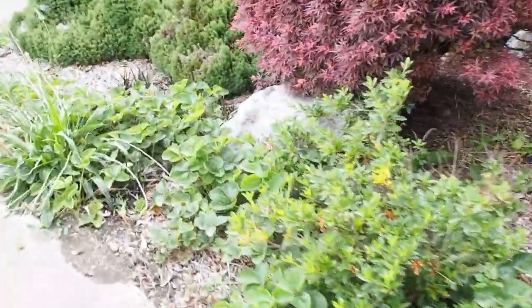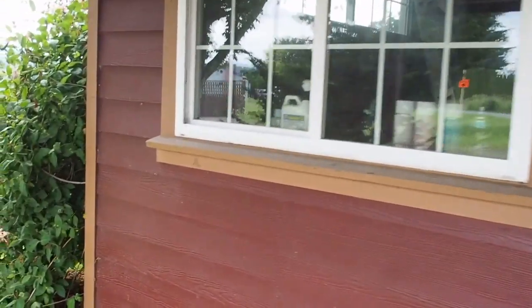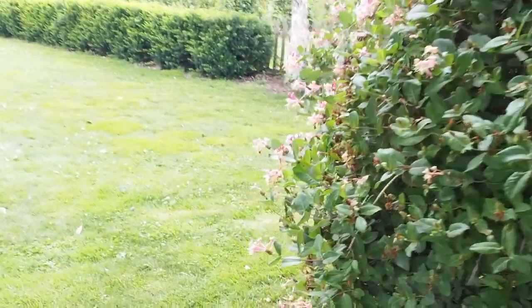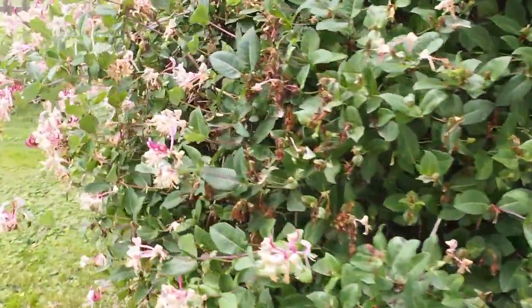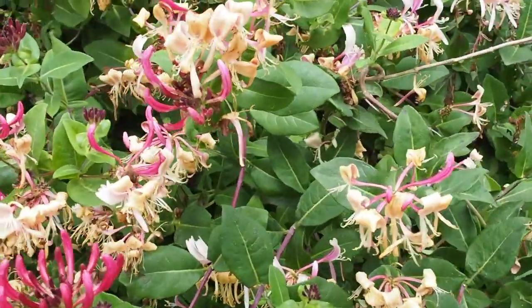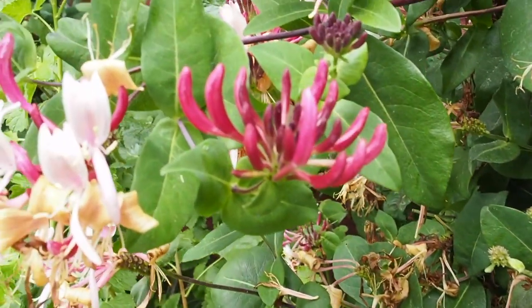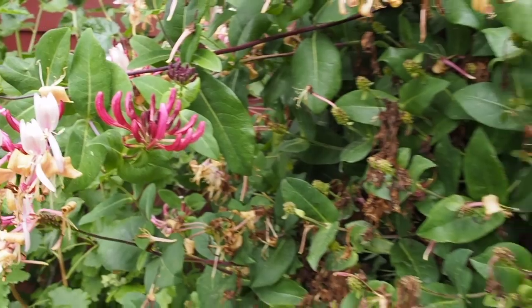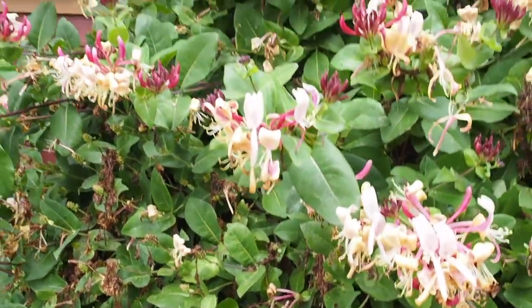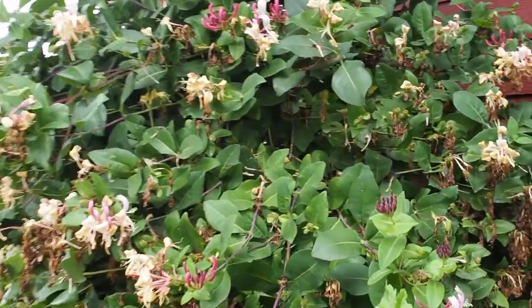Let's see, I think there are a couple more things I wanted to show you. Let's go back here. This is a little, we call this our woodshed, but it's got the well pump. We're on a well here, so there's the pump in there. Here we have two really big honeysuckle bushes, and they seem to bloom for quite a while. You can see a lot of spent blooms there, but it's still got some new blooms coming out, and I'm not sure what variety this is. Again, it was planted by previous owners, and I think this is the same variety on the other side.